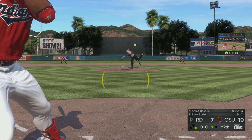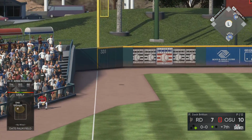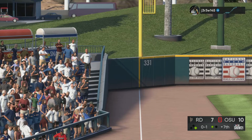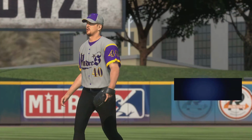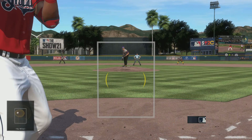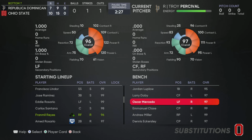At the plate now, Ahmed Rosario. Now a high fly ball headed for the corner in left. It has the distance, and it's a foul ball. Troy Percival enters to make an appearance on the mound as he inherits a runner at first with 1 out in the inning.